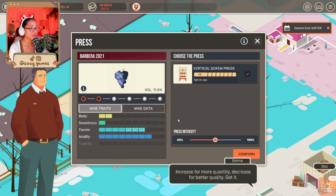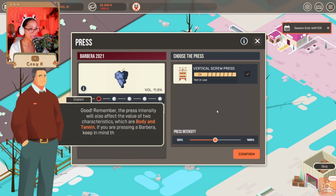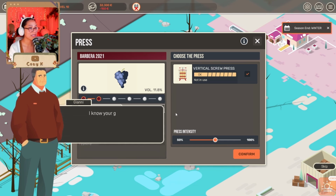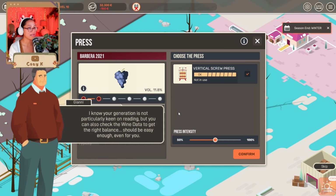Are you writing this down? Increase for more quantity, decrease for better quality. Got it. Good. Remember, the press intensity will also affect the value of 2 characteristics, which are body and tannin. If you are pressing a Barbera, keep in mind that the optimal body value is 8. No idea what that means. I'll give it a go and see what happens. I know your generation is not particularly keen on reading, but you can also check the wine data to get the right balance. Should be easy enough even for you.